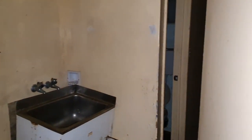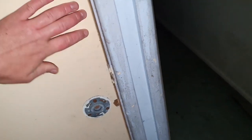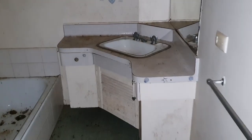Just in here is the laundry slash toilet, and there's just heaps of water damage. This door doesn't seem to have a handle, but it probably was just a cupboard. Here's the bathroom. I wonder if the lights still work. No. It's in a bit of a state.